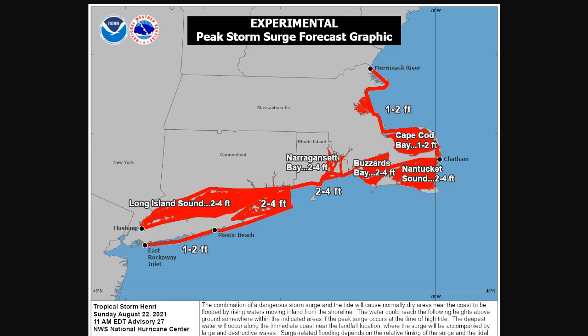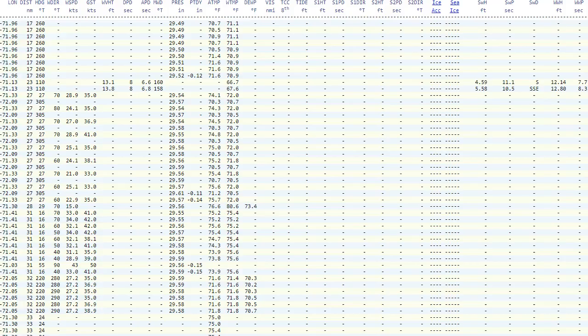If Henri had not been sheared, it could have been a strong hurricane, and even though it would have been weakening, it could have been a much stronger system right now than it is.